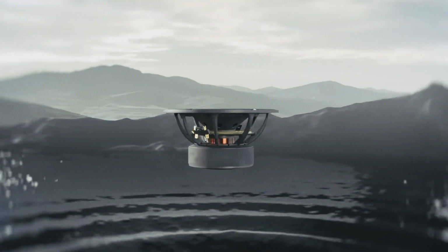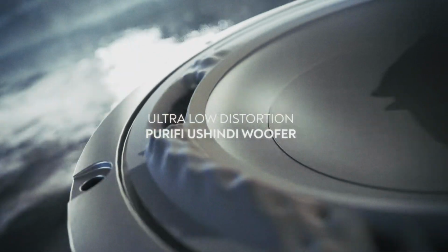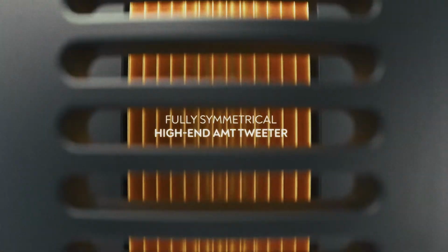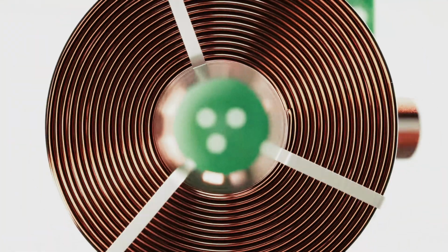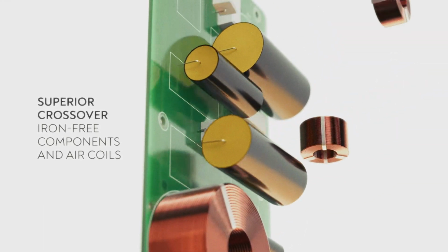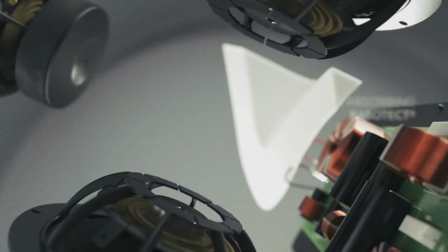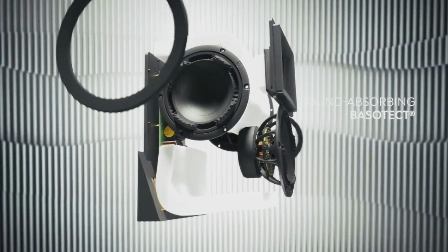Priced around 4 grand with free worldwide shipping, the value proposition starts to make sense when you consider the cost of a 6.5 Purify woofer, 2 dual Purify passive radiators and an AMT tweeter. But not only that, we also have a well-designed premium crossover and a solid cabinet with an alu front baffle, all made in Denmark. Of course, there will always be a DIY enthusiast claiming that he can do better for less money, right? But unfortunately, not everyone has the time for that.